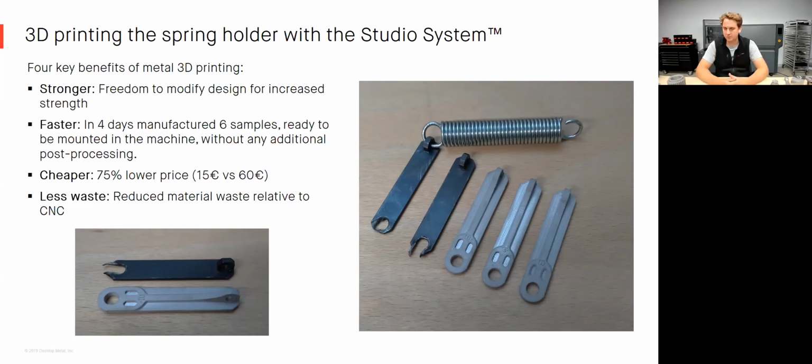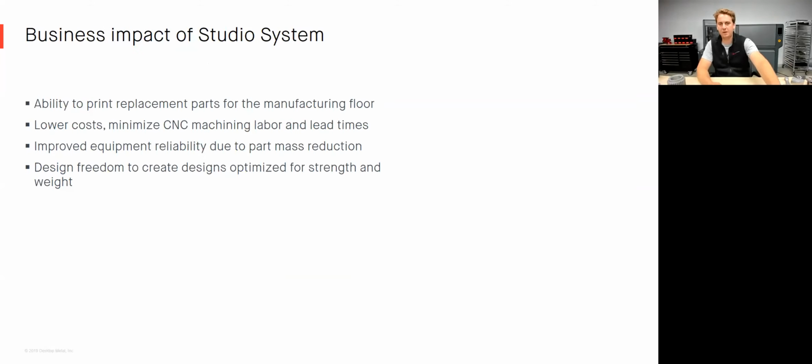It's so easy to use that you're finding so many applications where it's just so much easier to print the part than to go to some other manufacturing method or to go to your internal machine shop even, because all I have to do is upload the CAD file and hit print. In a couple of days, I'm ready to install my part onto the machine. So big business impacts for them, the ability to print these replacement parts for the manufacturing floor. They're lowering their costs and minimizing CNC machining labor and lead time. They're improving their machine reliability by doing this. Then they're getting this design freedom to increase optimized strength and lower weight when and where they need it.